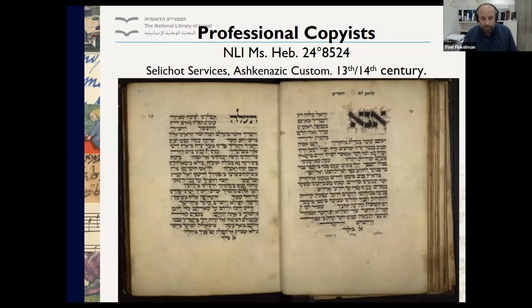This is a fairly large manuscript, and the single most expensive part of a manuscript this size is the parchment. We're talking about a flock of sheep, basically, who have given up their lives for the sake of our ability to say slichot. So leaving wide margins is a sign of wealth. This shows that this is a really wealthy donor, a powerful family who has commissioned this kind of a manuscript.